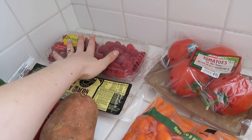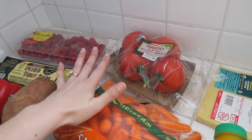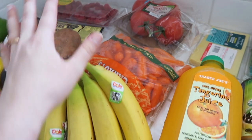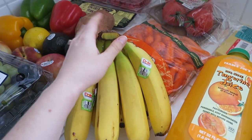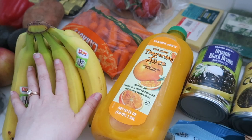Some raspberries, which were very expensive. I just don't get why berries are so dang expensive, but I crave them. Some tomatoes on the vine. I love these. These keep the freshest from Trader Joe's. Some carrots and bananas. I'm hoping to make maybe some banana bread later down the road when these get super ripe. I can't do that yet, but Ryan wanted some bananas as well. He loves these for snacks.